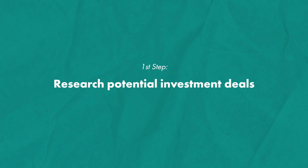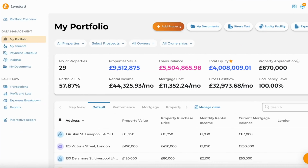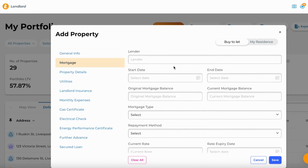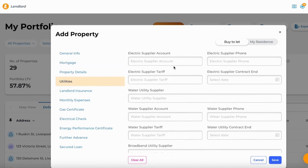Now, I often start off researching potential investment deals online, and in this case we are using a tool called Lendlord. For those of you who aren't already familiar, Lendlord is an all-in-one platform that makes property investing easy. There are so many features to learn and to use on the platform, but today I'm going to focus on a feature called repossessed properties.